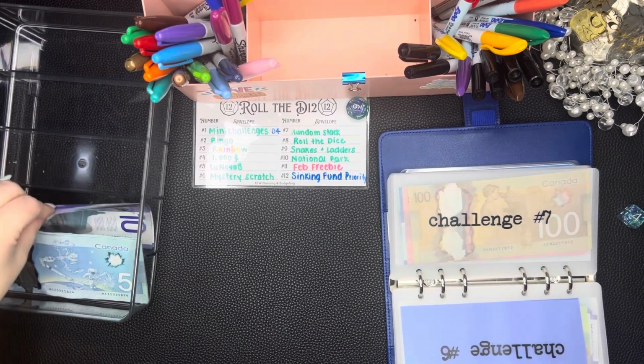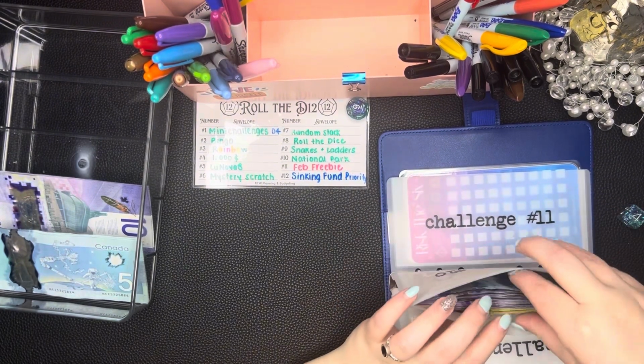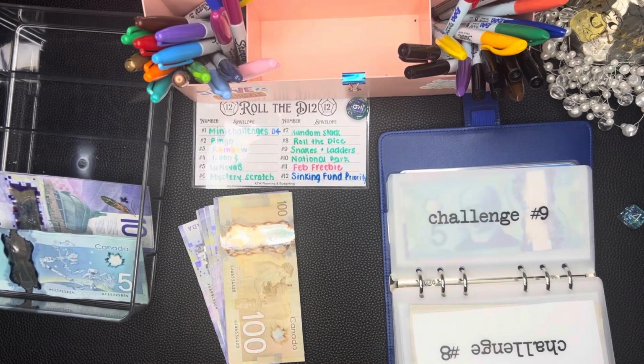Nine is Snakes and Ladders, and I have a feeling this is about to obliterate all of the money that I have left, or maybe not, so we will see.